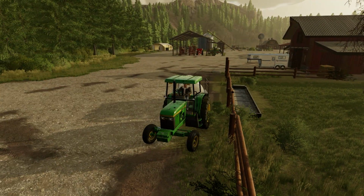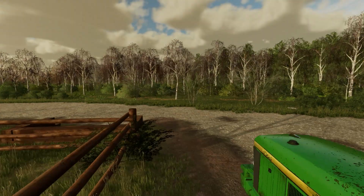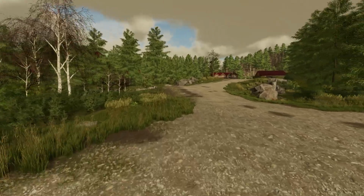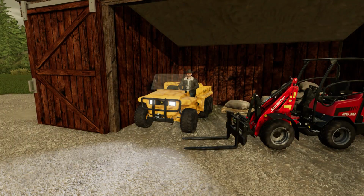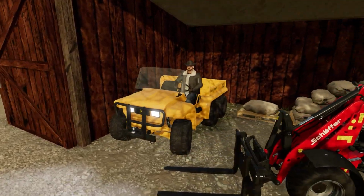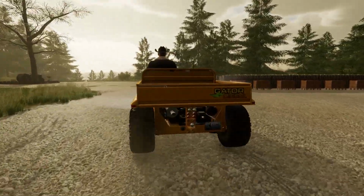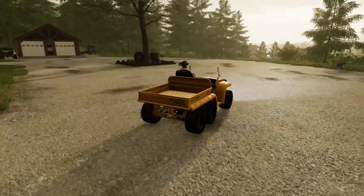Alright, we got the water for our horses. They don't really require too much. And we'll probably just leave the tractor here for now and run up and grab the gator. Such a fun piece of machinery. I love driving this thing around. I'm glad we spent the extra money for the John Deere tires as well. It's just all very fitting.